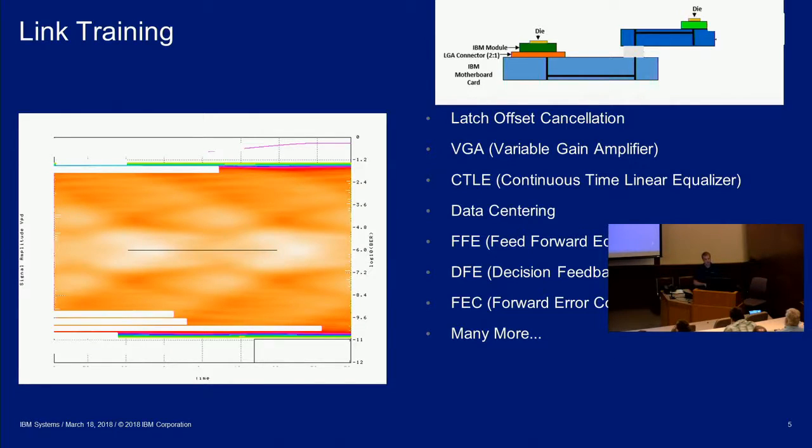And then there's FEC, which is forward error correction, which is another idea that's been around for a little while, where you can correct errors in the post-processing steps. There's more than that, but those are just a few.